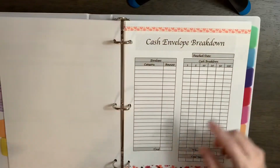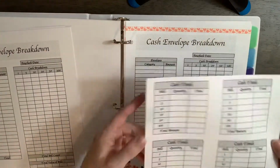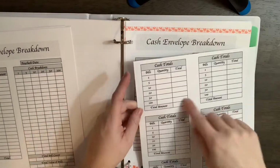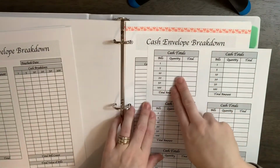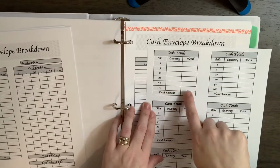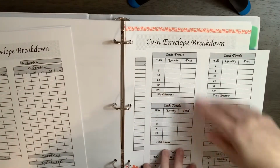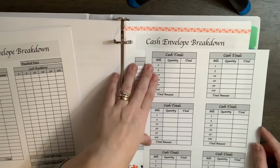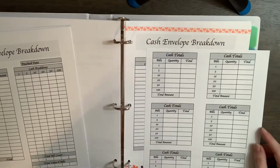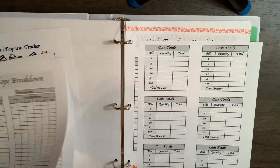I also have these, which you can cut out, and these are basically bank teller slips. This morning you will see me use this. I will write down my quantity of bills, the total, and then the total amount, and then I will cut this out and bring it to the bank with me, so that I just have to give this to the bank teller. It makes it easier for me and easier for them as well.